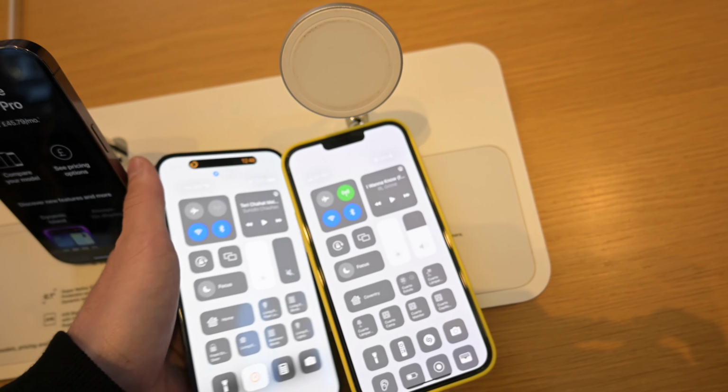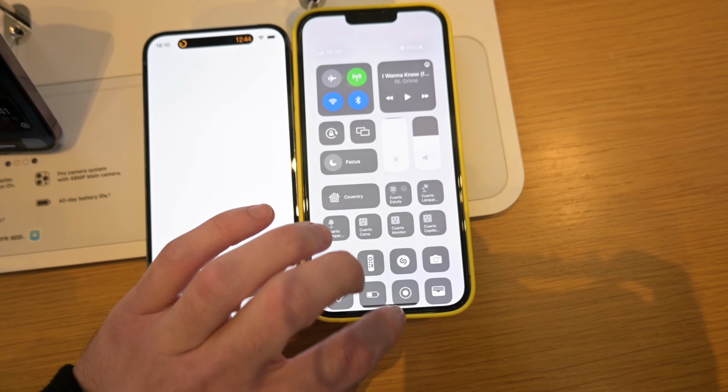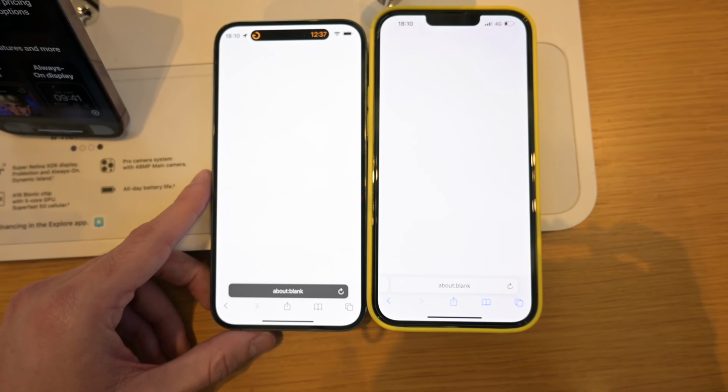Another new feature of the iPhone 14 Pro Max is that the brightness is now 2000 nits as opposed to 1600, I would say it was. And you can really tell the difference. So this is my 13 Pro Max, and this is pure white. Well, you cannot really tell the difference on camera, but I can tell you it's definitely brighter.